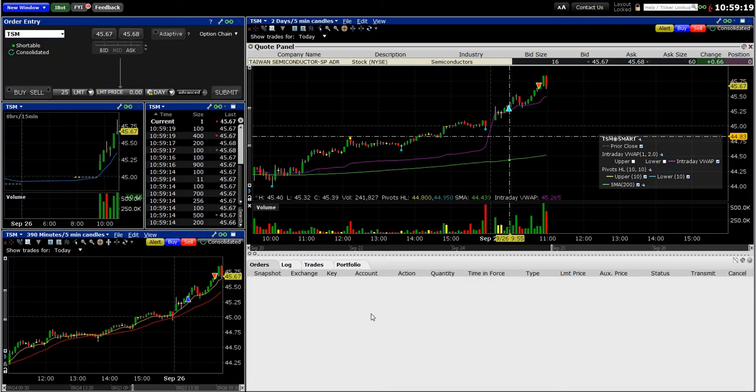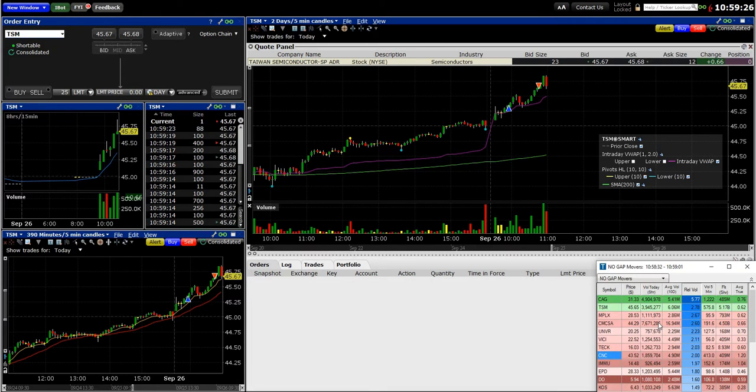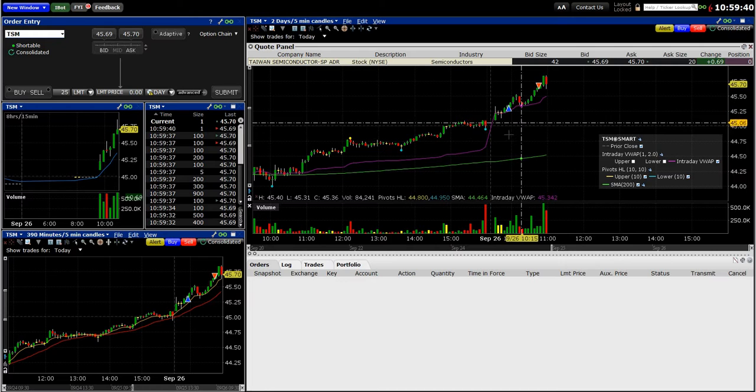This trade, I entered it at 9:55. I usually try and wait until the first 30 minutes is up, but this one just piqued my interest. It showed up in this scanner that I created, this Trade ID scanner. TSM had higher than normal volume. Relative volume was up, and I liked the pattern that I saw.